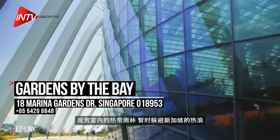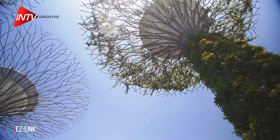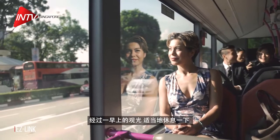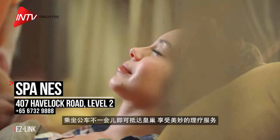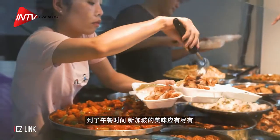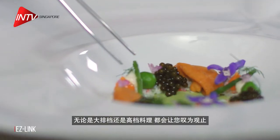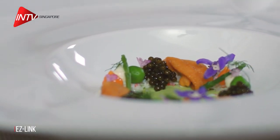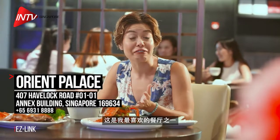Check out the indoor rainforest and escape the Singapore heat for a few hours too. After a morning of sightseeing, a well-earned break is in order. A short bus ride away, Spa Nest does fantastic treatments. Time for lunch, and this city has it all, from local hawker food for a few bucks to fine dining that'll blow your mind. I've worked up an appetite after that massage, and this is one of my favorite spots.